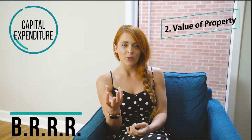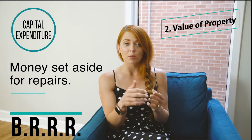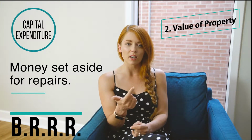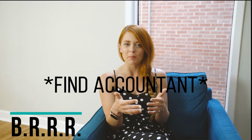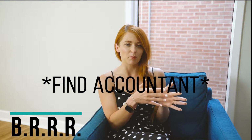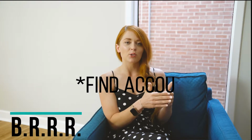Whereas CAPEX are things that I have to do to a property sometime in its lifespan. So if I have to replace a roof, replace an HVAC, replace a water heater, all of those things are CAPEX, and you can stretch those out across the life of a property. If you don't have a good accountant, now's the right time to get one if you're trying to get into these types of strategies, because how you write off those things and how you stretch them out across the life of the property is going to make a big difference for a strategy like this.